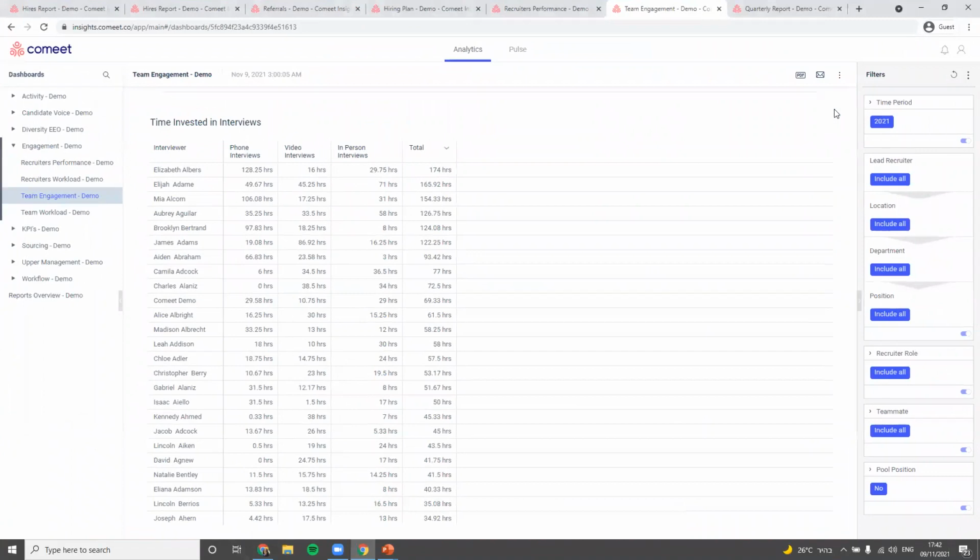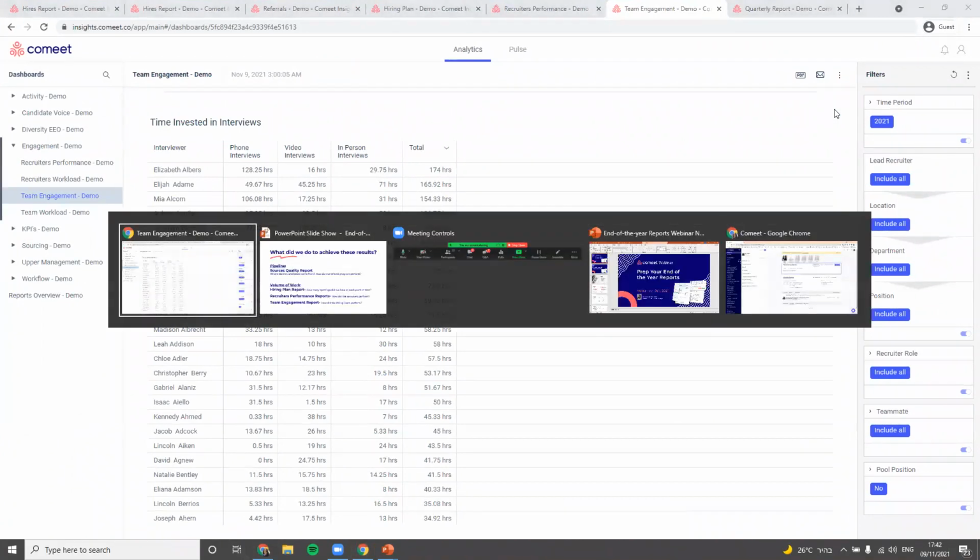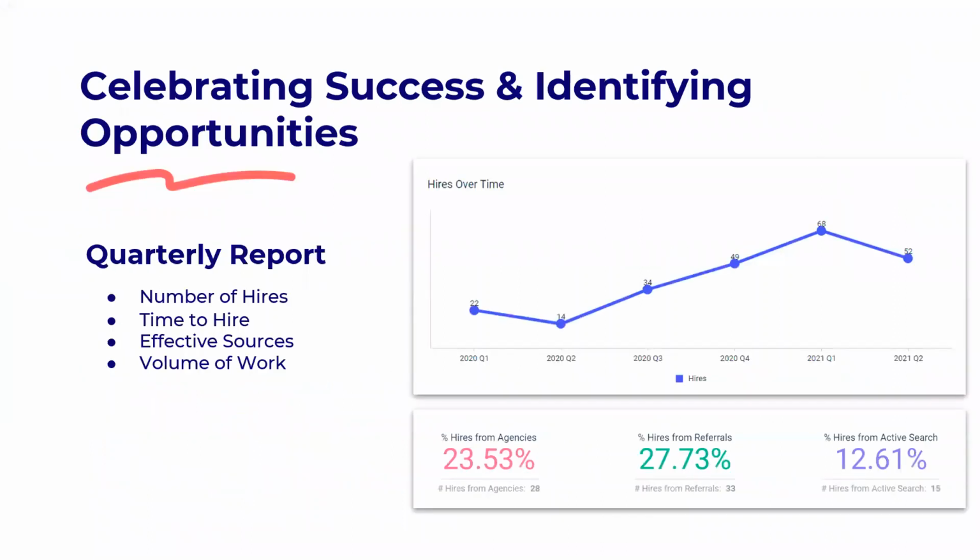Going back to our presentation, the next thing I wanted to talk to you about today, and this is actually a very important topic, is celebrating success and identifying opportunities. Here at Comeet, I can say on my behalf and my team's behalf, we know how hard you all work. We know how important recruiting is to the success of a company. We're hand in hand with you throughout the year, seeing how hard you work, seeing the volume of work. We understand your challenges.